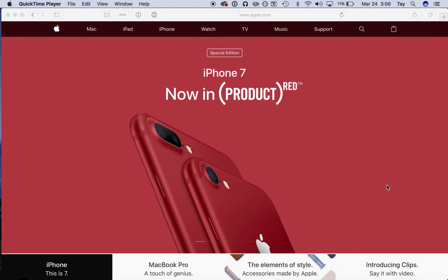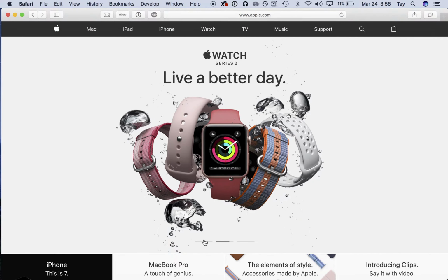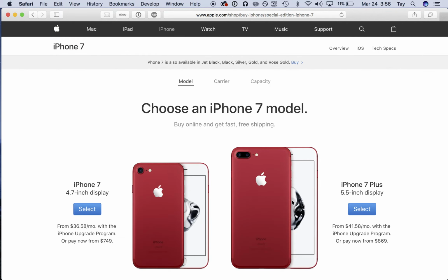So the real big announcement is, as you can see right here, the iPhone 7 in red, the Product Red line special edition iPhone 7. So I'm gonna go ahead and click on this, and we're gonna get into it. What Apple actually does is this whole Product Red initiative, in which they support research for HIV and AIDS, and they'll just come out with various products in the color red.